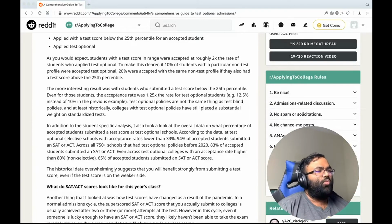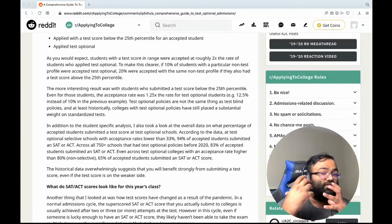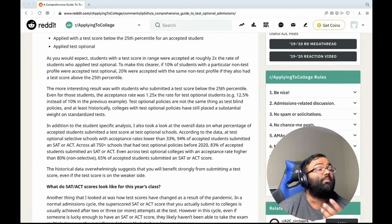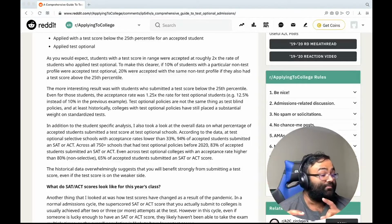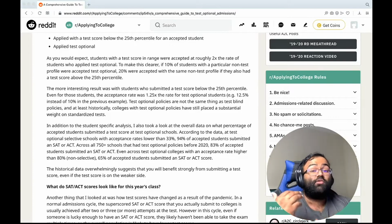The other thing I looked at was the more broad data. Beyond these 25,000 profiles, what does it look like across all colleges? According to the broader data, at test optional schools that are selective, which means they have a below 33% acceptance rate, something like 94% of the kids that got accepted had an SAT or an ACT. Across all of the 750 schools that had test optional policies prior to 2020, about 83% of the accepted students had an SAT or an ACT score.